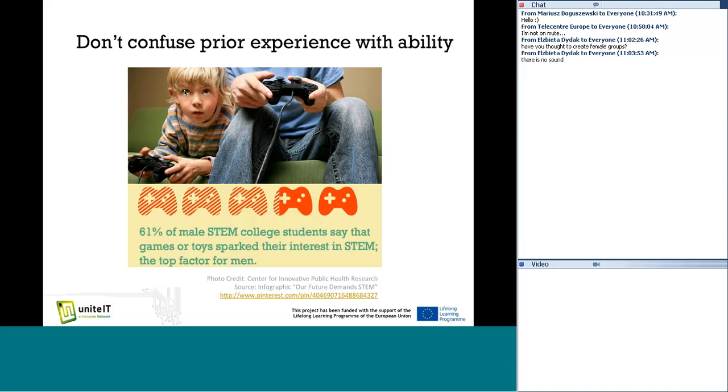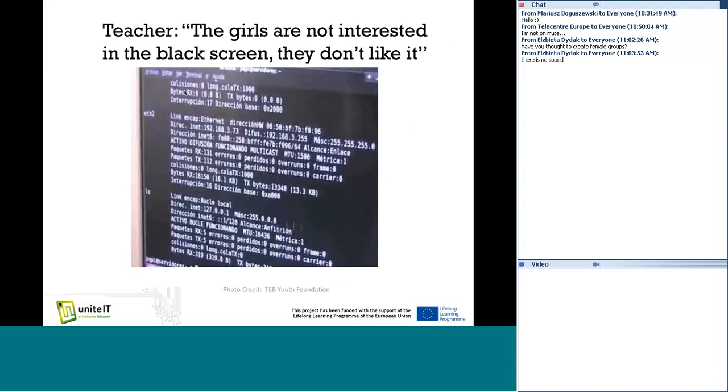An example of it is one of your technology teachers told me, yes, we have to accept it, it is true: as soon as you put up the black screen, the girls don't like it. They're not interested in it. But it's not that they lack the ability. Lack of interest is a lot of the time a lack of experience. So it's very important to notice this.